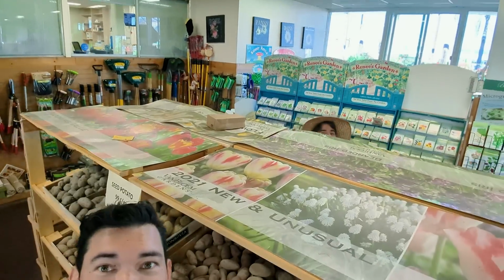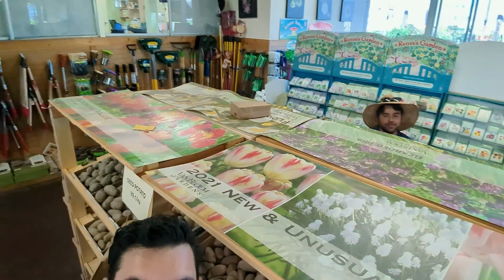This is why you don't look around after you check out. Looks like we're going to have to do a little potato shopping. Where's potato poppy over there? I'm looking over here at the pillows.